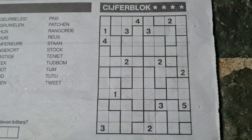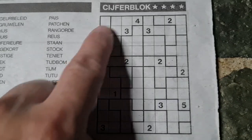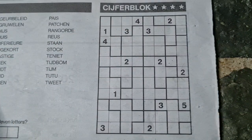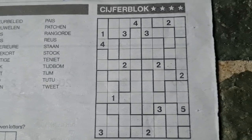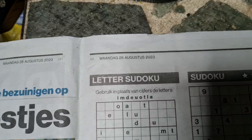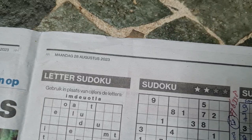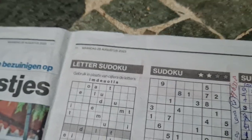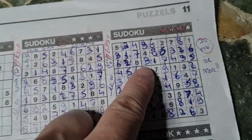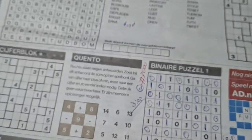The fourth and last puzzle is a jigsaw Sudoku, aka Tectonic. In Dutch they call it cipher block, in Japanese Suguru. And this one has 4 stars, in the additional of today's newspaper on a Monday. Yes, it's still Monday, August the 28th, 2023. And I've already solved 3 puzzles: the 3 stars, the 4 star Sudoku, the binary, and it's time now for the Tectonic.